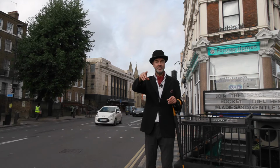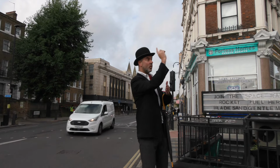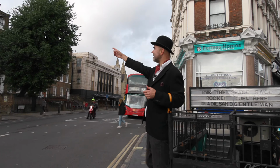Now, in the Kentish Town video, we finished in the Assembly House over there. And that was at the end of Leighton Road, which was a road that led all the way up to Islington back in those days. But this one is the one that leads up towards Highgate. But yeah, opposite there, here, look, the Bull and Gate.